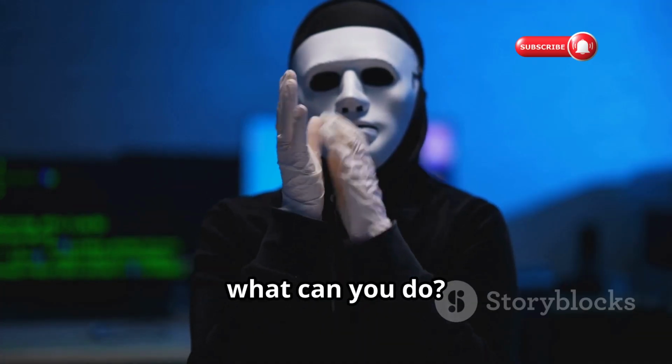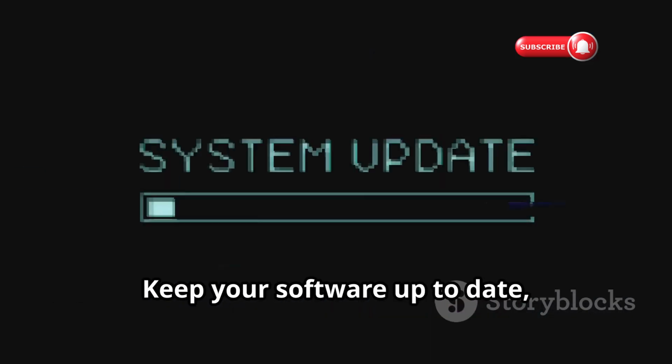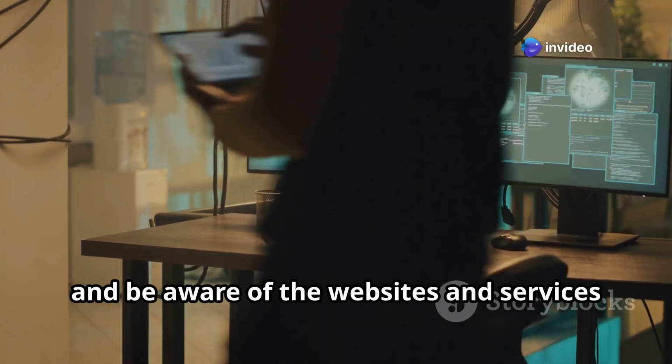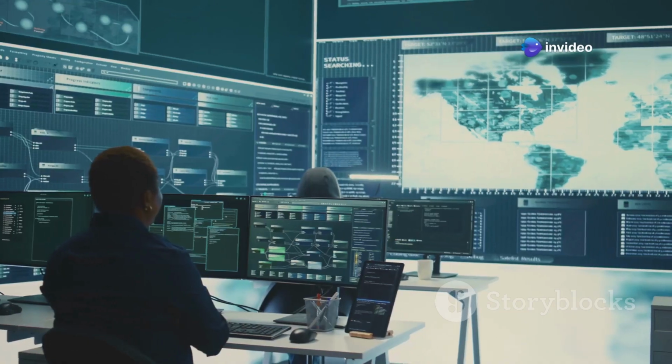So what can you do? Well, the best thing you can do is to stay informed, keep your software up to date, pay attention to security news and advisories, and be aware of the websites and services you're using and how they handle two-factor authentication.